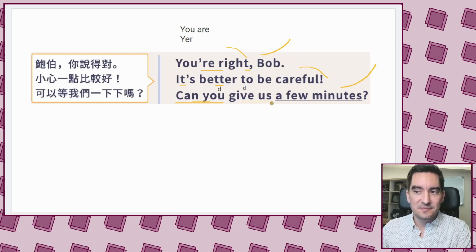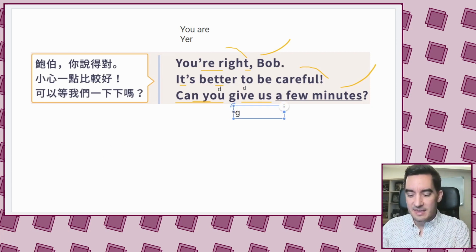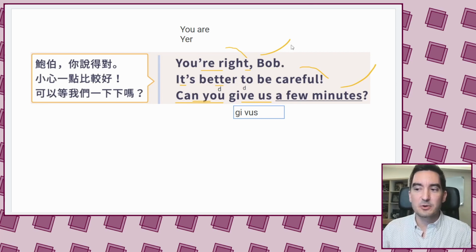Give us. Again, these words go in groups. So can you, two words together. Give us, go together. It sounds like give us. So the consonant at the end sticks to the word after. Give us a few minutes. Can you give us a few minutes? Also, even here, the S and the A stick together. Us, give us. Can you give us a few minutes?